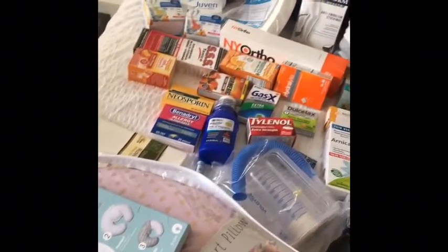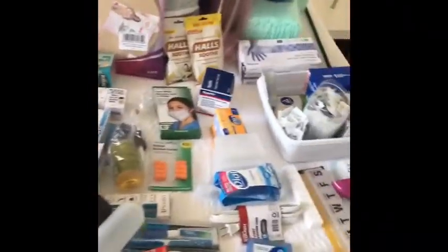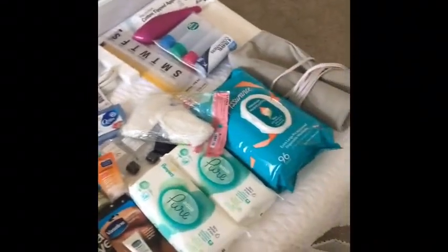So these are all the things that I purchased. I'll go over pretty much what I can with you guys. You let me know if I'm missing something. I may be missing things, may not. Who knows?